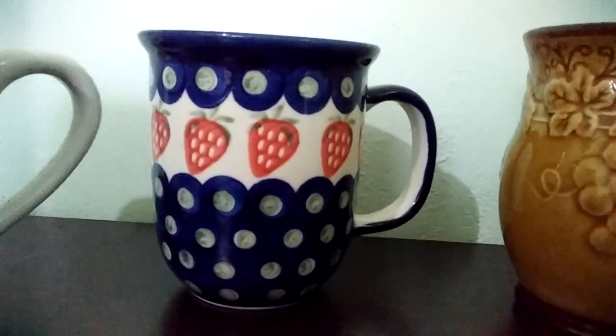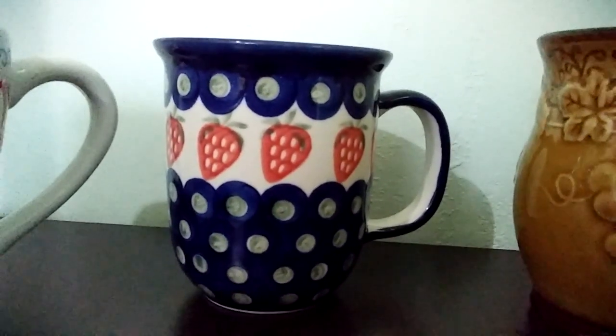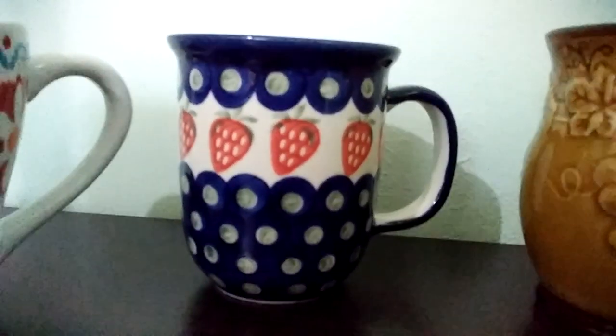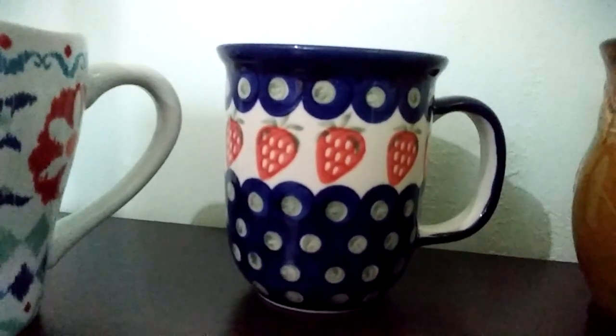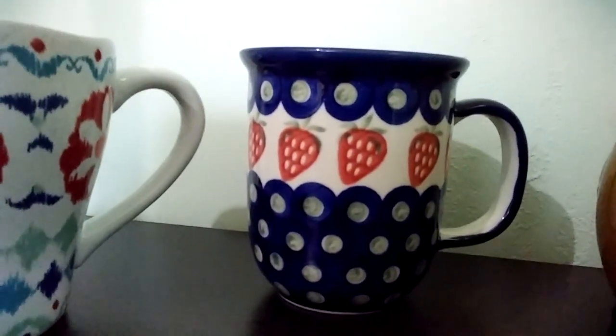Now, since I went in and I've seen Polish ware, and now they want like $25 for 3 or 4 pieces. And I'm like, they got smart. They're not going to sell this for that anymore. So that's probably my only Polish ware mug that I will actually find at the thrift store that I can afford.